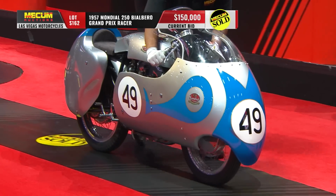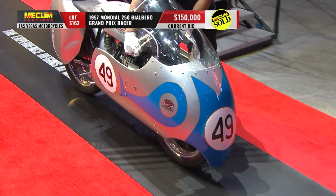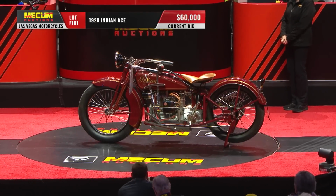So, $150,000. Wow, $150,000. And now another significant motorcycle here.